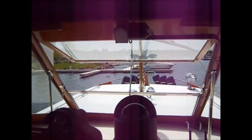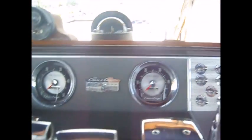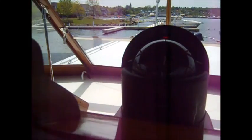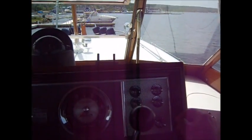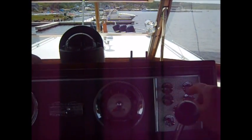We've got an instrument light switch, which basically allows for nighttime navigation. I don't know that you can see that, but all the lights come on inside the instruments like a dash light. There's a light in the compass itself for nighttime navigation. There's an anchor light, which is actually a new LED light that works for anchoring, and a nav light switch.